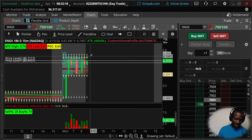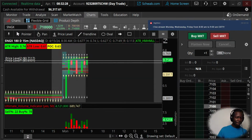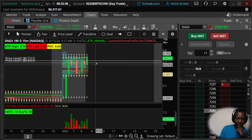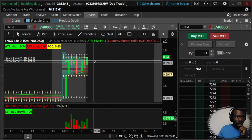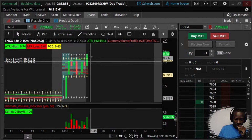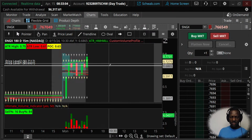SNGX, did it get up there and touch that ATR high of 74 cents? It did kind of come back through this level that we were thinking it needed to make a decision at. And knocking at that ATR high, getting through it a little bit. 75. Okay, so there's the ATR high break. Now can it break and hold? That's the question. It needs to hold above this 75 cents.